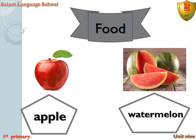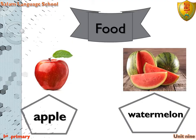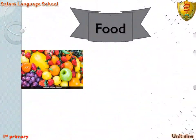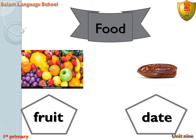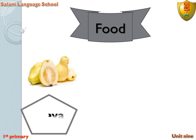Watermelon. Watermelon يعني بطيخ. Fruit. Fruit يعني فاكهة. Date. Date يعني بلح. جوافا. جوافا يعني جوافة.